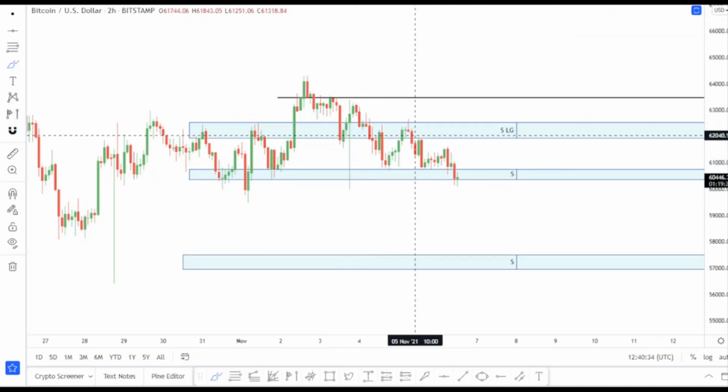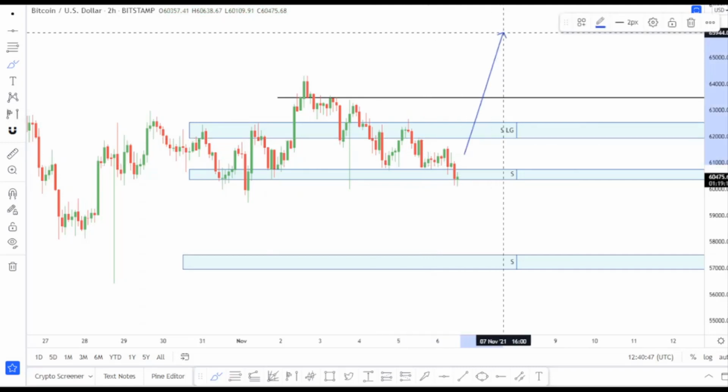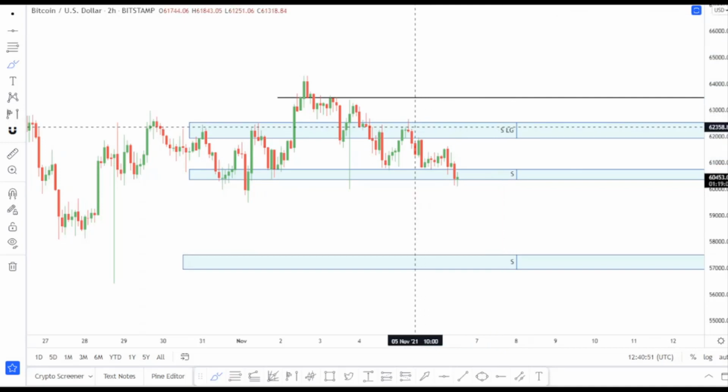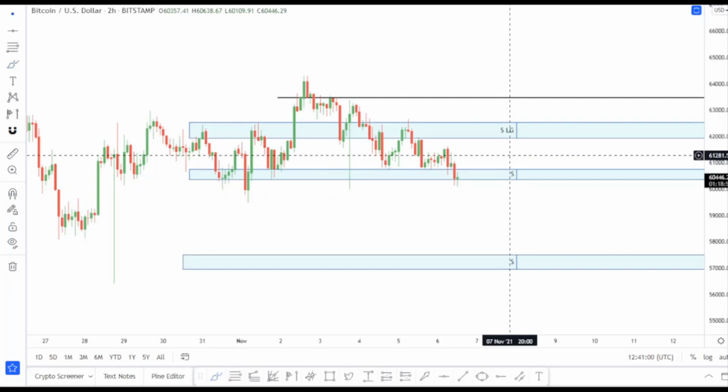So at the moment, as you can see, we keep printing a lower high structure, and we've got resistance levels that we need to break in order to go towards $65,000 and $70,000. As I said, it was a less likely scenario from the last episode, and right at this moment we're at around $60,000.